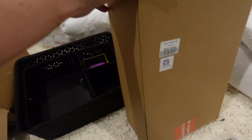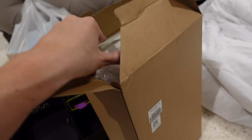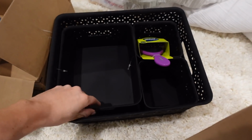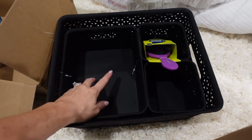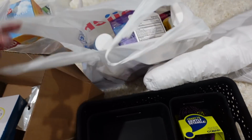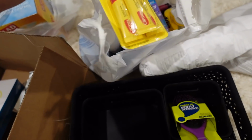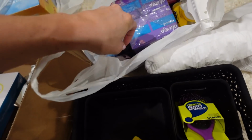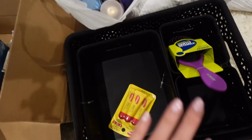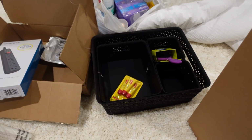And then I got this little shelf for the bathroom, like a rolly cart shelf. And I'm gonna put all of the necessities in here. So I have a brush. Those are trash bags. I have feminine products, chapstick, cleaner, dry shampoo, body spray, makeup wipes, just like a bunch of stuff to put in there.